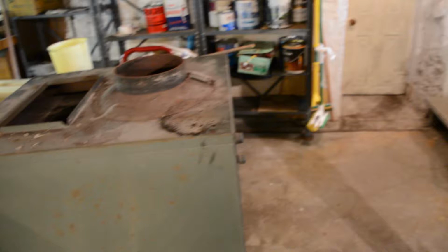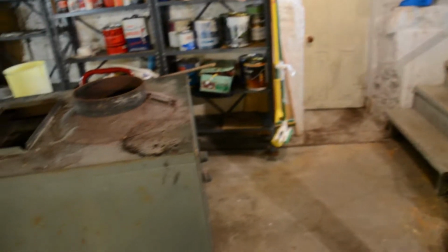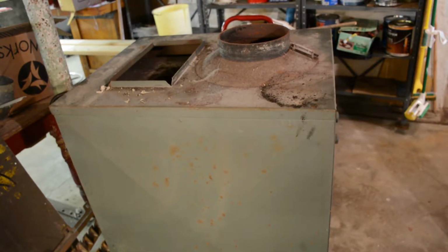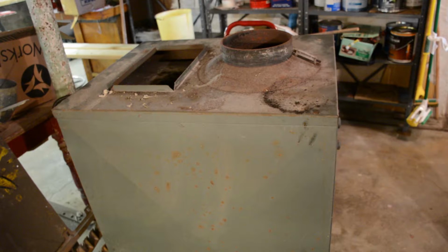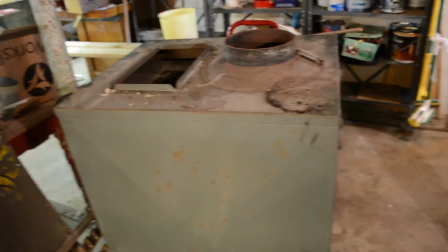Can't quite get it up the steps myself. I gotta figure out how to do this. It's a heck of a lot heavier than I thought it was gonna be. So I'll just leave her here for right now. It's not gonna be super cold for a while. So, well, let's go on to something else. Go putz in the garage for a little while or something.